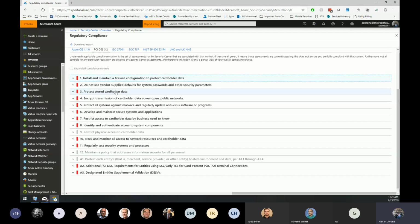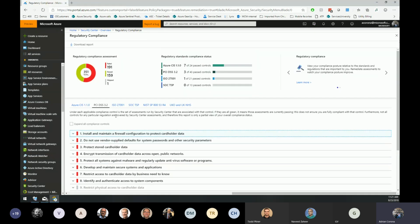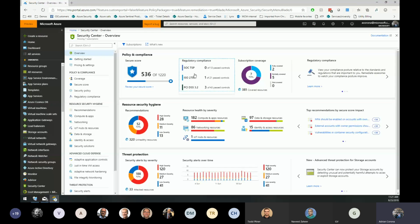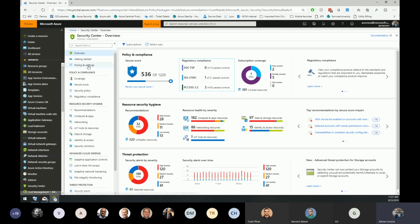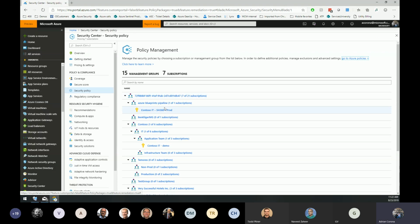And again, this helps me with my compliance lifecycle, and it eases it when auditors come and they want to validate that my organization is compliant. So you will also have the ability to create new specific compliance regulations. The ones that I was showing here, PCI, SOC, and such, are basically built by Microsoft. But the idea is that you can create a security policy and that will tie up to the specific regulations or compliance regulations that you want to create.